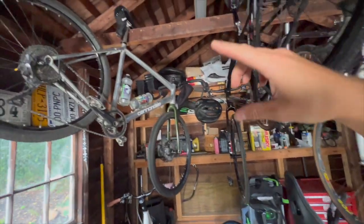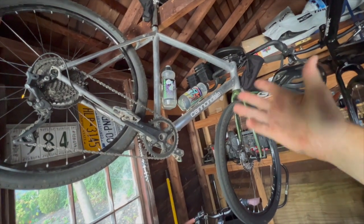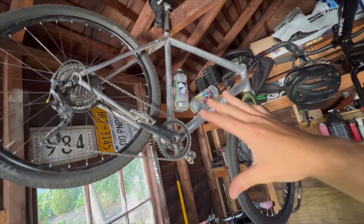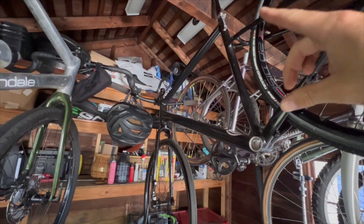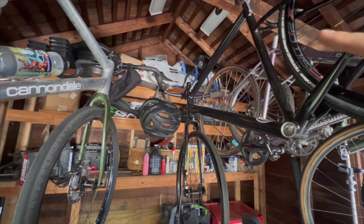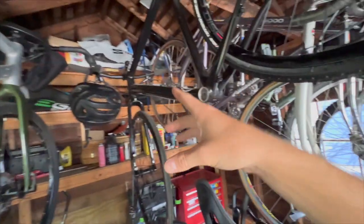Okay, going off the wall now and just going up into the rafters here. This was my Cannondale Topstone, or is my Cannondale Topstone alloy. My next project with this is I just got a new Cannondale alloy frame. It's the next generation, so that's the previous generation. This is the next generation.